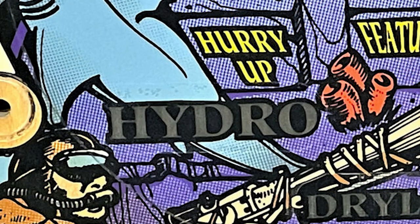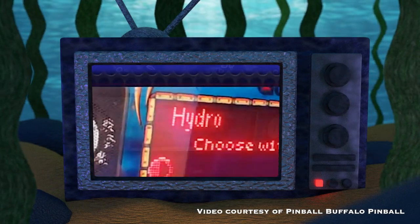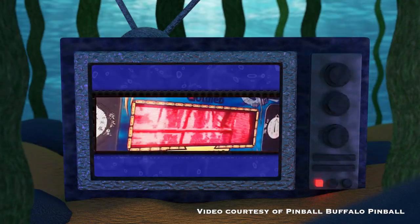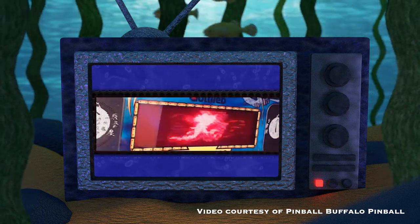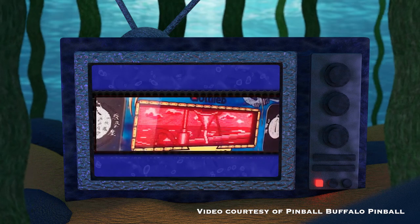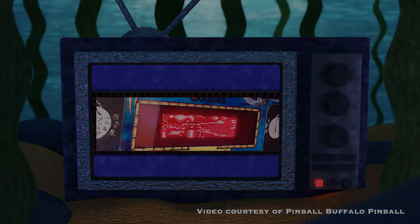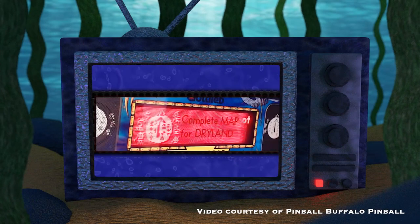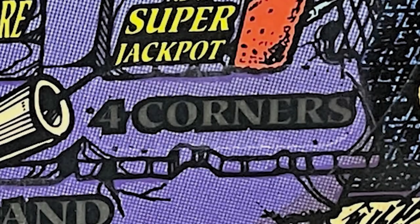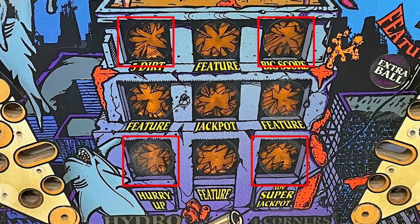Hydro can be collected several different ways. On the left path of the Features Award window, by lucking out on a random harpoon award, or by adding it to your treasure chest via the Dive for Treasure mode. And yes, getting Hydra will give you the urine purifying machine animation. Dry land we discussed previously and can be achieved by filling out all of your map segments. And finally, four corners can be collected by lighting the four corner windows of the award window grid.